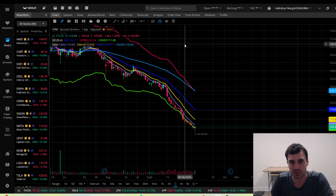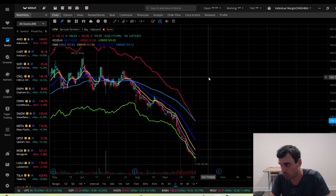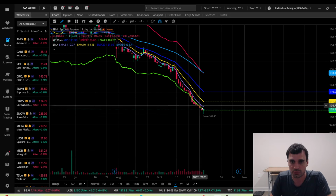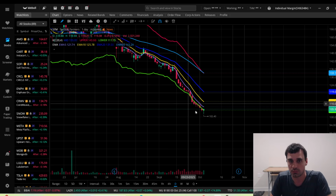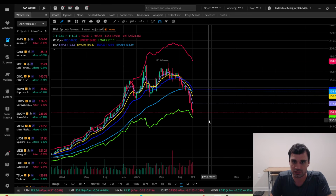I'm not just going to say a bunch of things. I'm not going to say, oh, it's down a lot, that's why I'm going to buy it. According to my system here, when price comes and touches this lower band, it comes into a buy signal. Doesn't mean I just get in right away. I look for massive daily support levels.